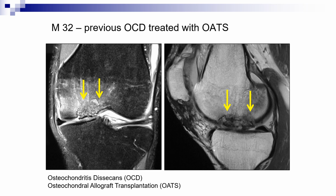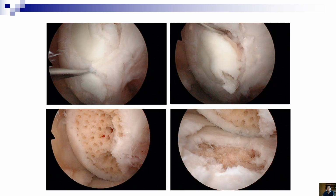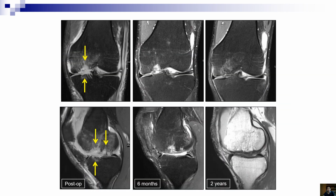This international patient had previous OATS. Knee arthroscopy showed loose OATS cylinders. These were removed and the defects were drilled. Post-op MRI showing the drilled osteochondral defects. MRI at 2 years showed healing of the osteochondral lesions.